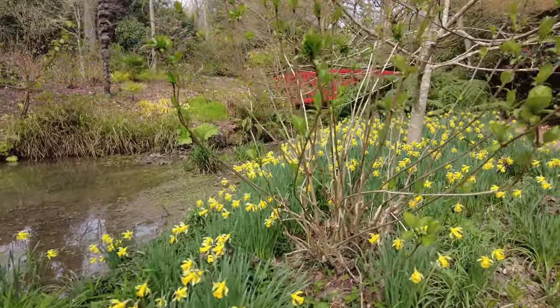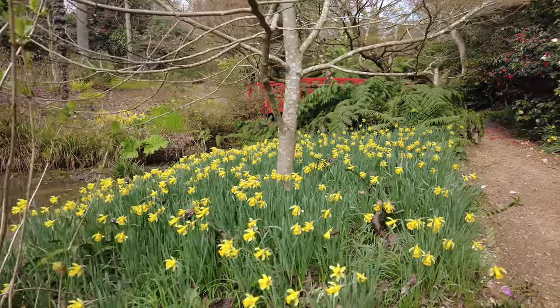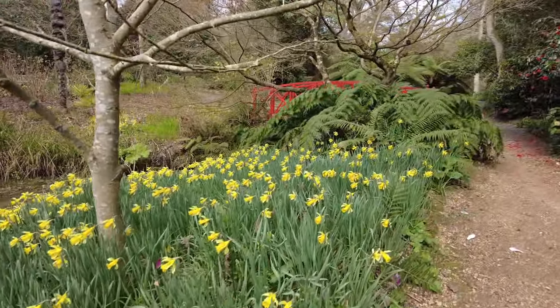Beautiful splash of colour with the daffodils. Bit of spring colour.